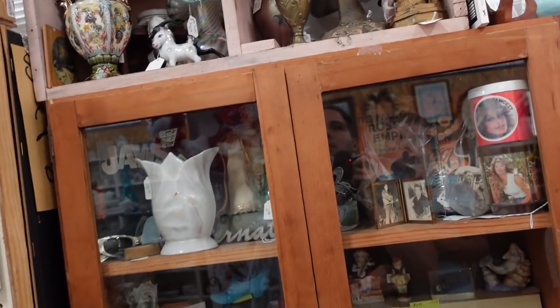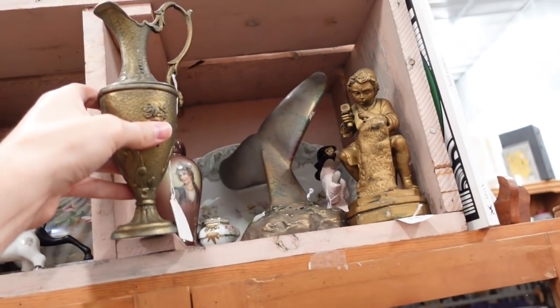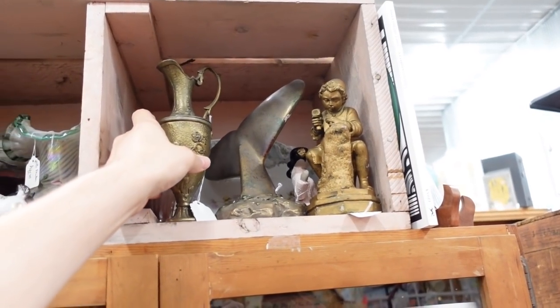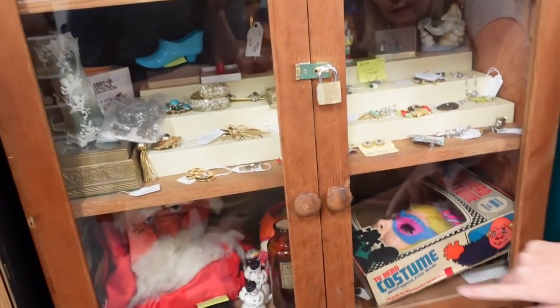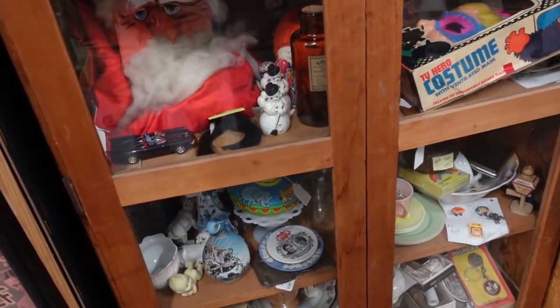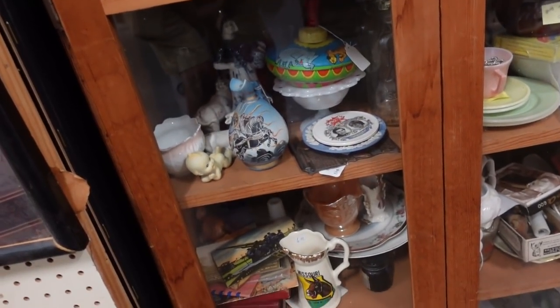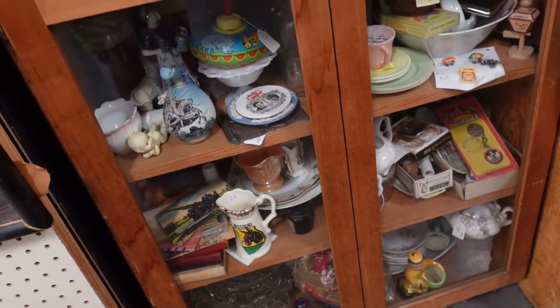Closed case. Look at that tail fin up there. That's different. Yeah. That pumpkin could almost fit on there, but I think it's too big. No, I think that's a good size for it. Yeah. I've never looked in this case before because it's closed.